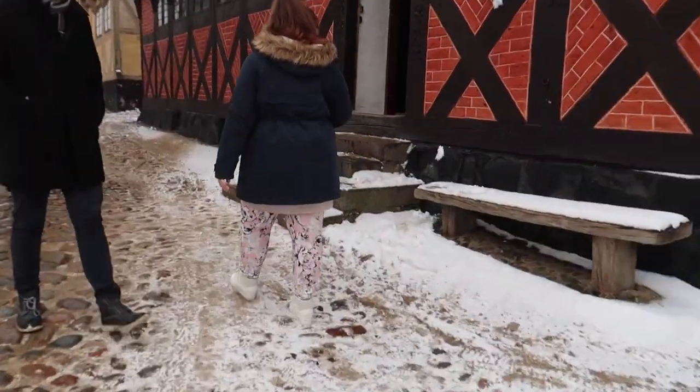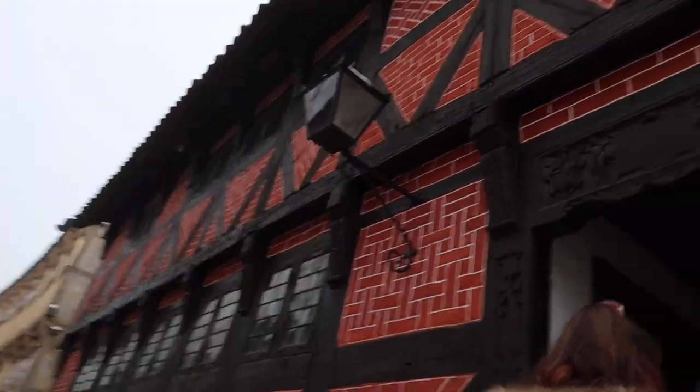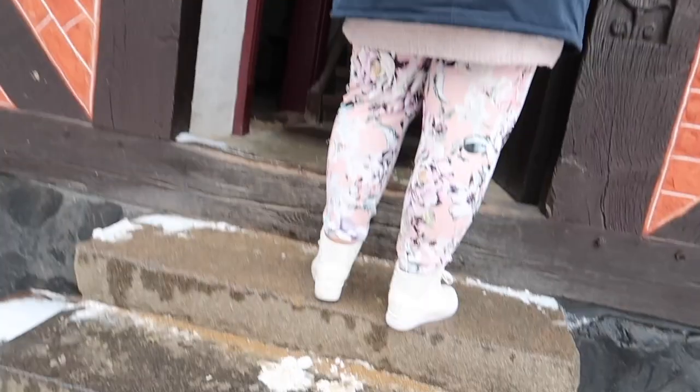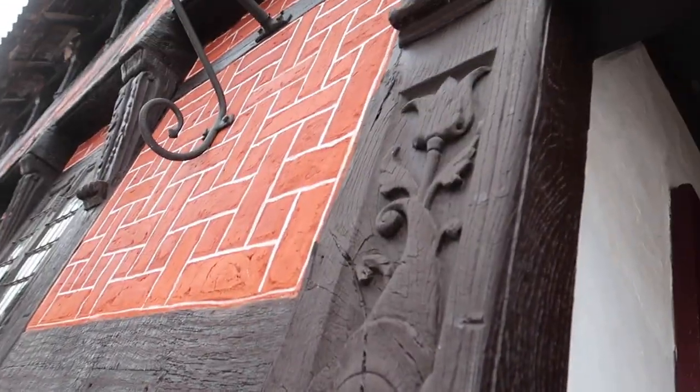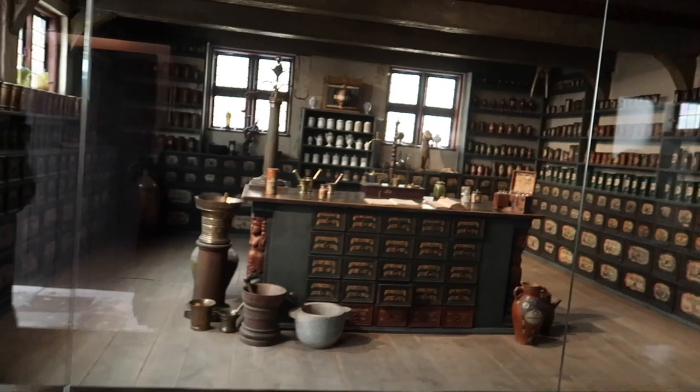Alright, so we're gonna go into this. Oh my, hey, apotheke! Oh my god, look at the door. I'm just fascinated. I can't handle this. I wanna live here. Look at the detail. You know me, guys. I just died. Oh my god. Are you serious?